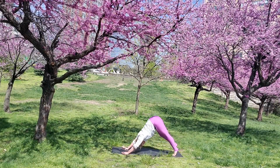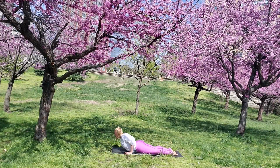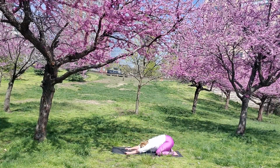Optional vinyasa. Inhale, plank, shift forward, chaturanga. Lift the heart up, cobra or up dog. Exhale, child's pose. Very nice.